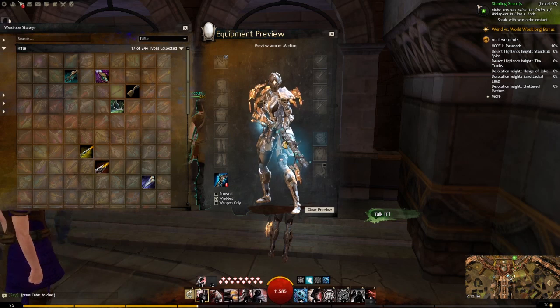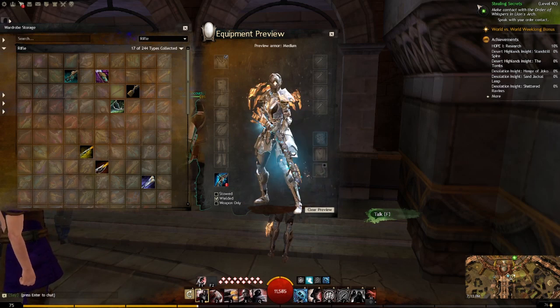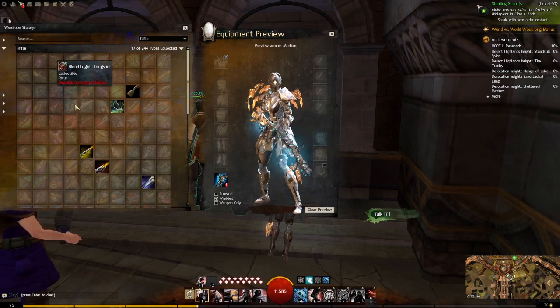That is messed up. I like the glowy shit, but then I would need an armor that glows as well, a skin that kind of glows. All right, let's keep going. I like this, by the way.